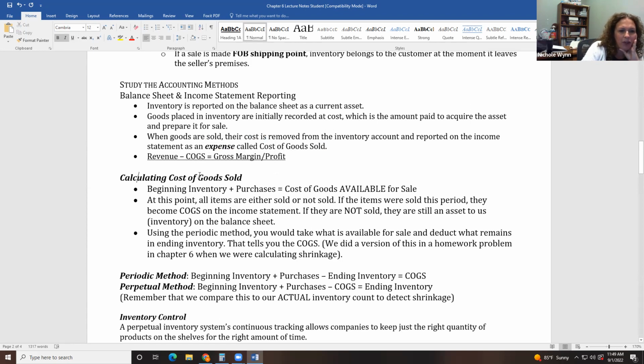So when you're calculating COGS, you have your beginning inventory and then you buy stuff. And that gives you your goods available for sale. We call that COGS, but it has an A in it. So we call it COGAS, C-O-G-A-S. And so if you sell the goods, then they're going to move to the expense on the income statement. But if you still own them, then they are assets. So these two formulas will help you with your homework a little bit.